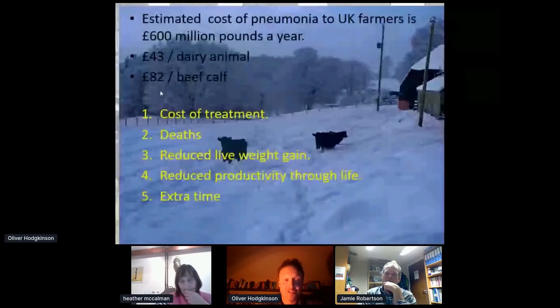Well, for a start, the cost of treatment. We've got deaths as well, reduced live weight gain, which is really important, reduced productivity through life. We can all think of those cows that end up as very poor doers, and also the extra time that it takes to deal with the problem.